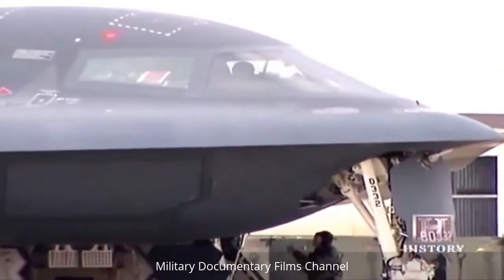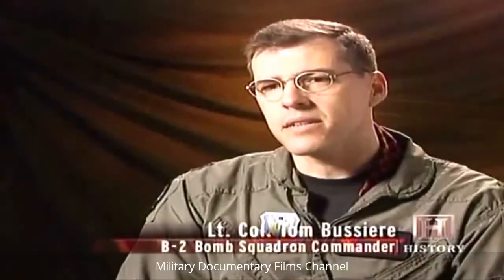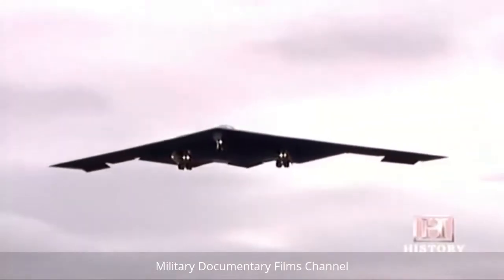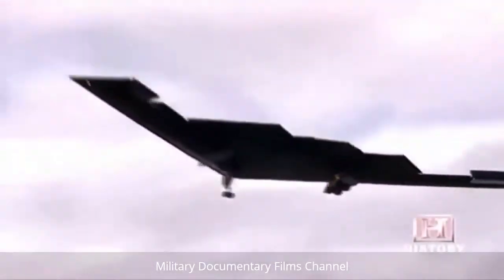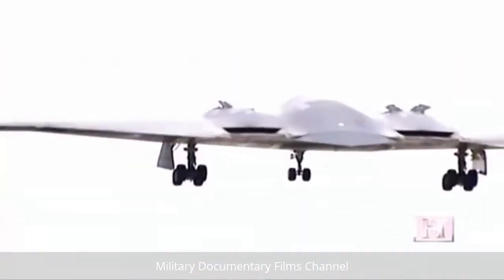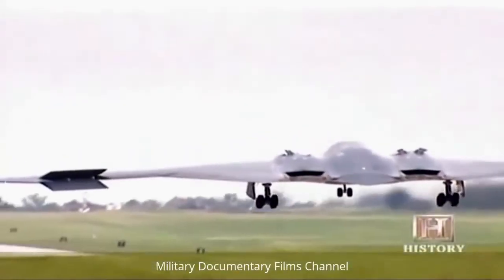Just the shape of the airframe, the glass cockpit, the displays, and the amazing contributions that some very smart engineers made to make that plane possible. And just looking at it fly was pretty amazing. It's just an incredible marvel to see something of such an unorthodox shape. It's almost an eerie sense of awe that you get when you see that aircraft flying.